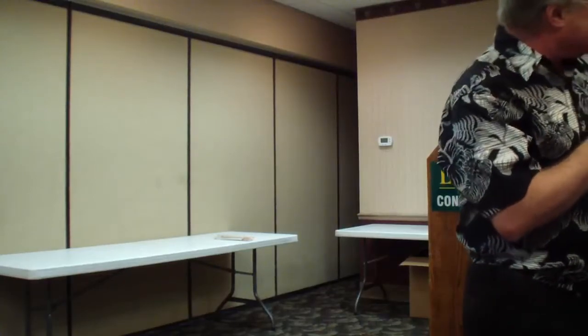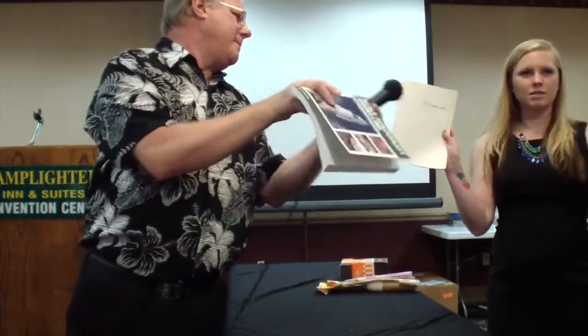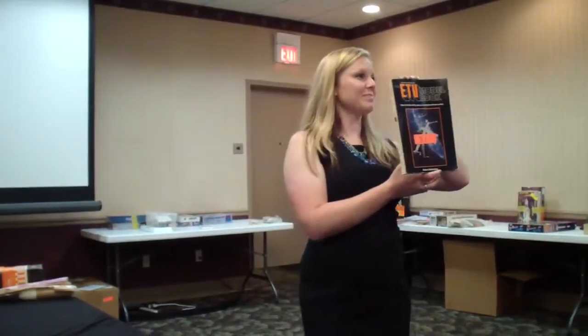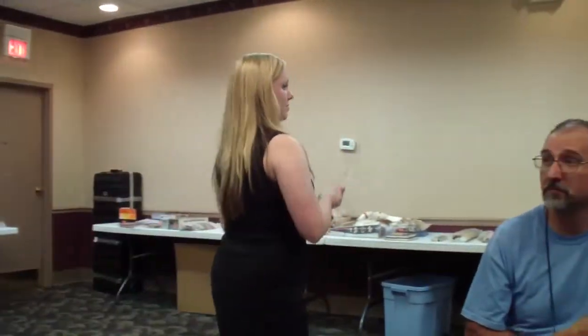All right, we got a couple of books. Scale Spacecraft Modeling. It's got a Saturn V and a bunch of other things on the very front. It's in color, and that looks nice. And what's that one, Amanda? It fell out of the binding, but it's an ETV model book. All right, very good. How about $5? $5 here. How about 10? 15? How about 20? $20 over here. About 25? $20 going once, going twice. 22. All right, do I hear 25? 22 going once, going twice. Sold, $22.